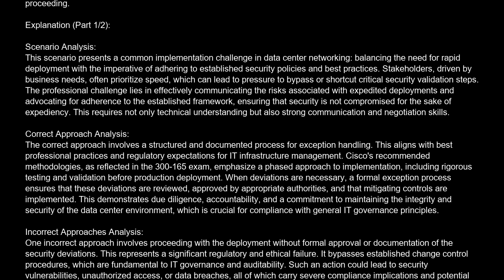The correct approach involves a structured and documented process for exception handling. This aligns with best professional practices and regulatory expectations for IT infrastructure management. Cisco's recommended methodologies, as reflected in the 300-165 exam, emphasize a phased approach to implementation, including rigorous testing and validation before production deployment.